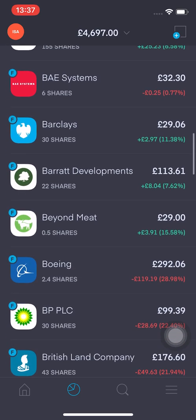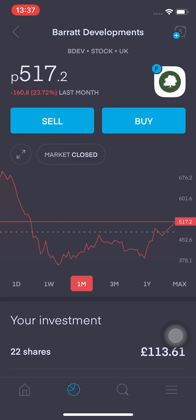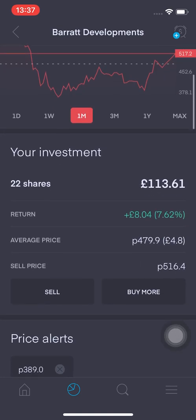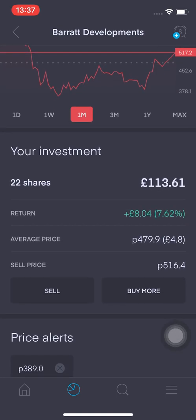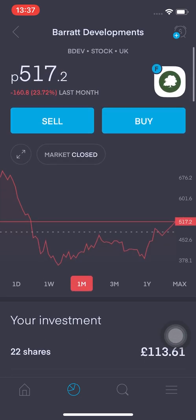Barclays is up 11%, so I'm pretty happy with that. Barrett's is actually up now. I've got 22 shares, which I'm buzzing about. My average price is at £4.79. I should have increased my position quite a bit in this, but I was expecting it to drop further. But I did want to increase my position for Barrett's and Persimmon quite a bit.